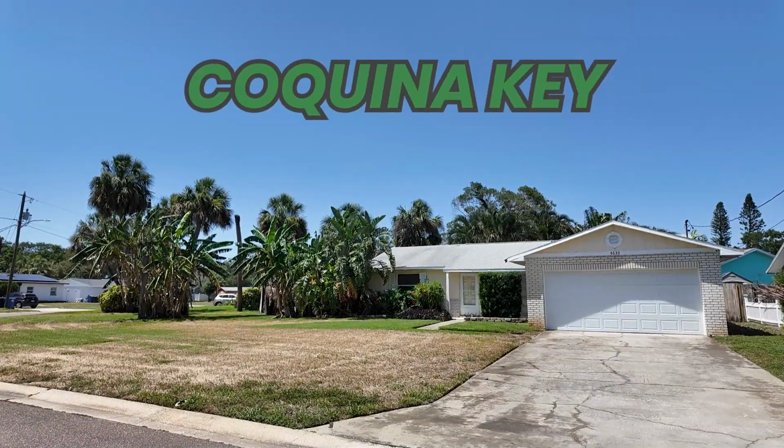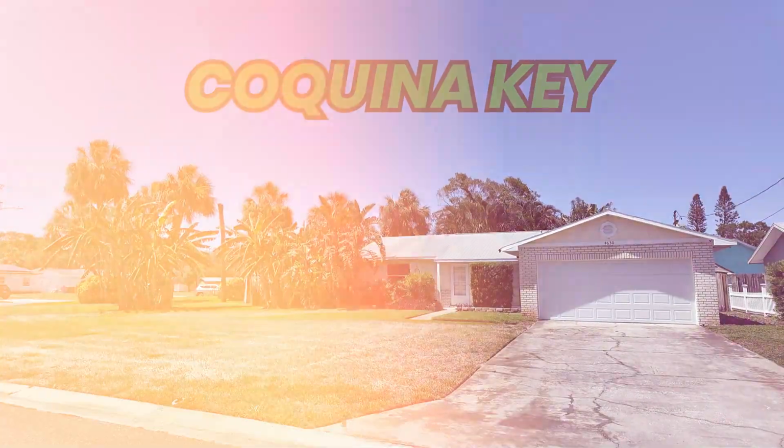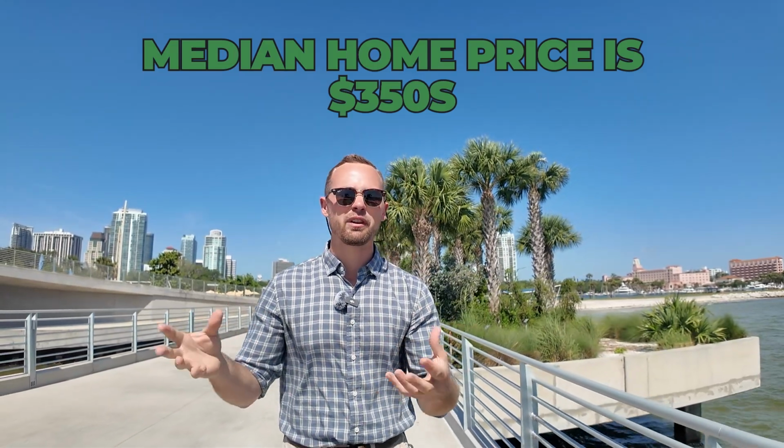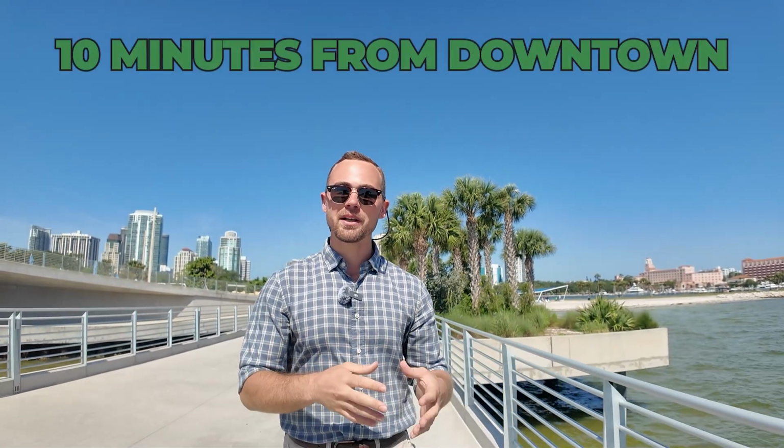Okay, next, let's talk about Coquina Key, which was previously known here as Goat Island. It is a peaceful, mostly residential island community just southeast of downtown, and the median price here is a little bit lower, somewhere in the ballpark of $350,000, like high 340s. Coquina Key really offers waterfront living at a more accessible price point than some of the other well-known areas here in St. Petersburg. Boaters absolutely love it here, and it's only about 10 minutes from downtown St. Pete, obviously depending on traffic, plus or minus a couple of minutes.